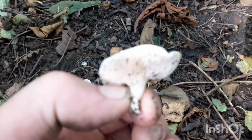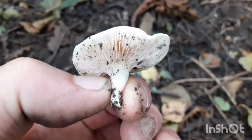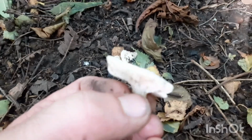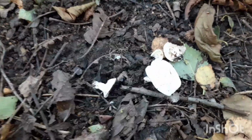My camera's picking that up. Come on. There we go. That's actually the miller. It's got quite a mealy taste. They are quite a tasty mushroom, but there's not many of them here. It's just a little group I come across.